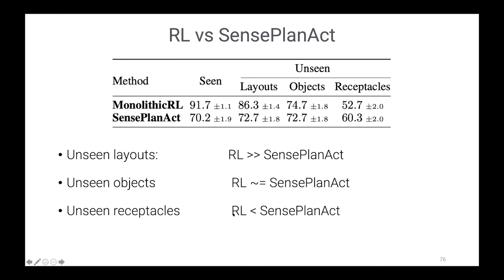But once you go to unseen receptacles, sense plan act pipelines are actually much more robust. Unseen receptacles are really hard for learning-based methods, because there is a small number of receptacles and some of them require entering into tight spaces, and so there isn't much experience. And so the learning-based methods aren't generalizing very well to those.